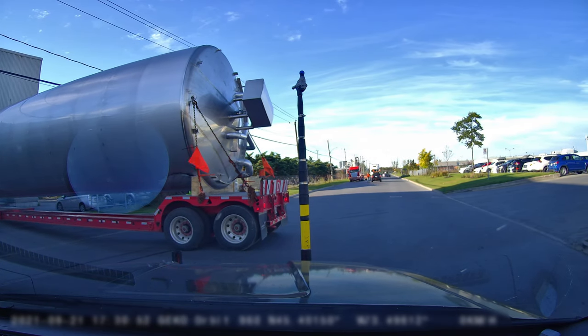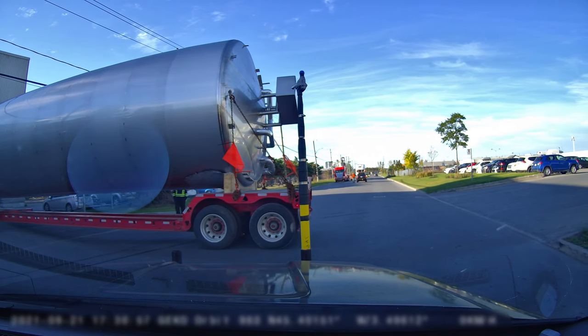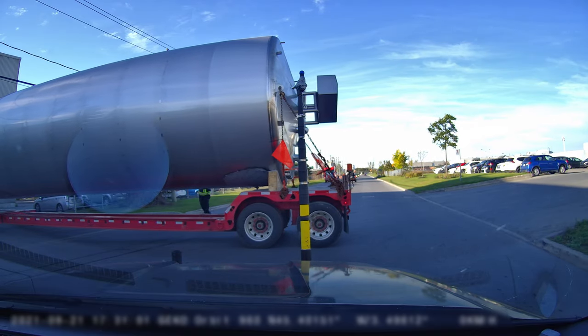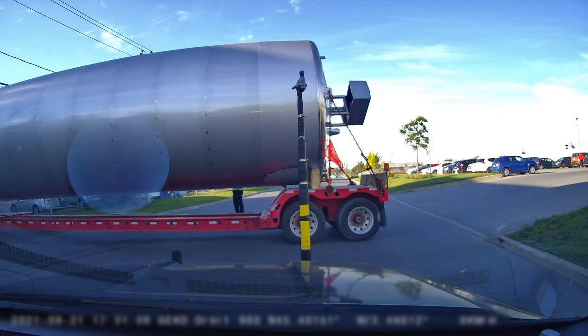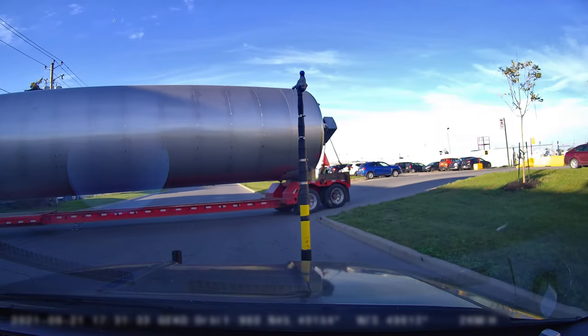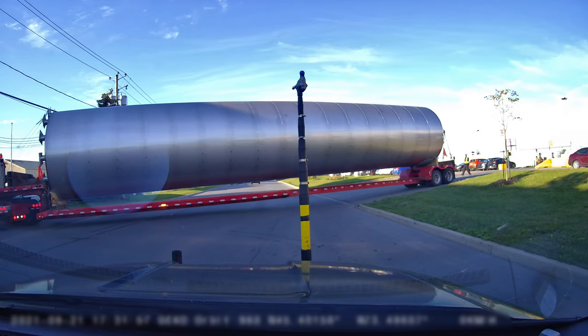So here, as you can see, we're exiting the shop where the tank was built. We can't turn in the right direction to follow our permit, so we have to turn on the wrong side, and you'll see we'll back up almost a mile to a place where we can turn around and continue on our route.